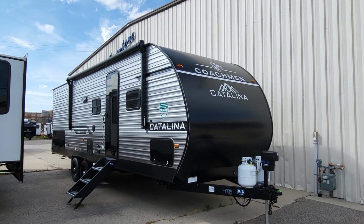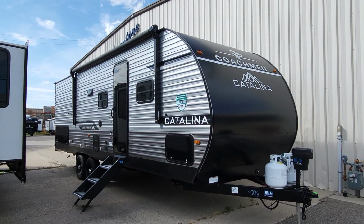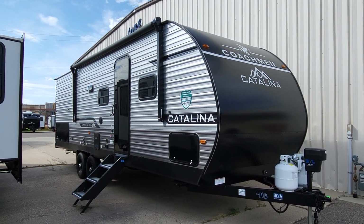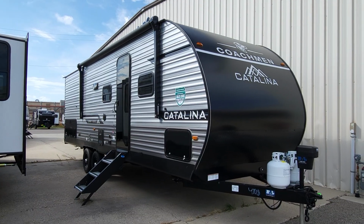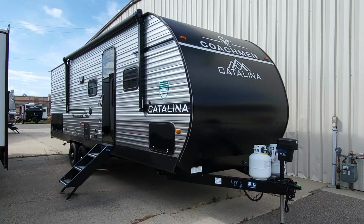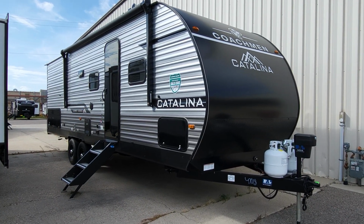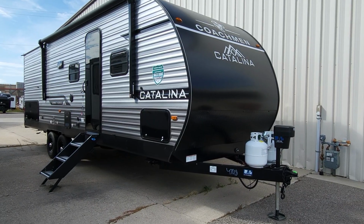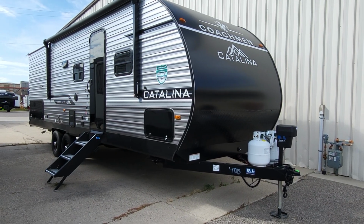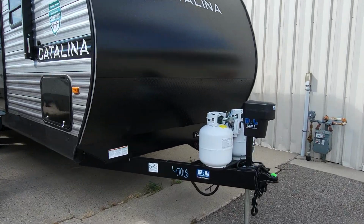Hey folks, I finally got in a 2026 Coachmen Catalina 261 BHS. It is Coachmen's number one selling bunk model for 2025. So I have a 26 here. Price has not gone up, but what we did gain was an auto level system, and it's so slick. You just push the button, walk away, and it auto levels all by itself. Let's show you that first.